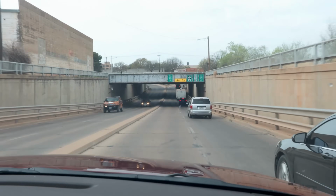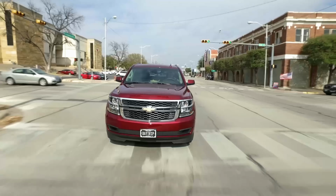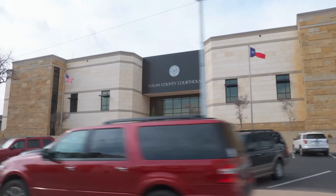Nolan County has more wind turbines than any other part of Texas, as this brown land looks toward a very green future, especially right here in Sweetwater. So for as modern as the windmills are, downtown Sweetwater still feels kind of rugged and old, except for the courthouse, which is big, shiny, and new.